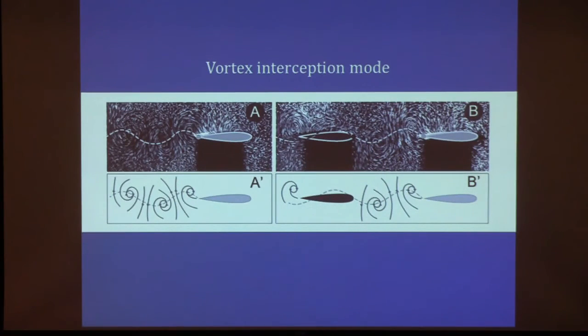So it's something like a vortex interception mode that seems to pop out of the system. And that's an emergent thing. We didn't impose the separation or the speed, so this is what the system went to on its own.